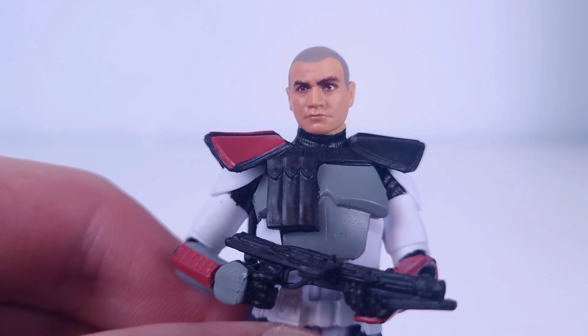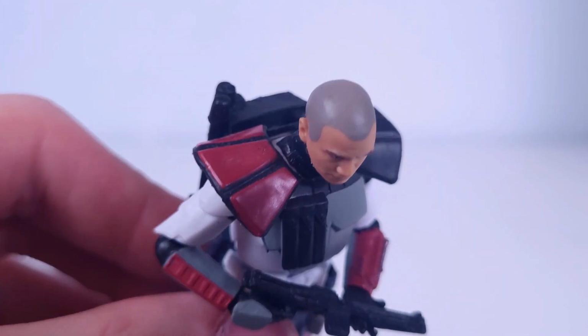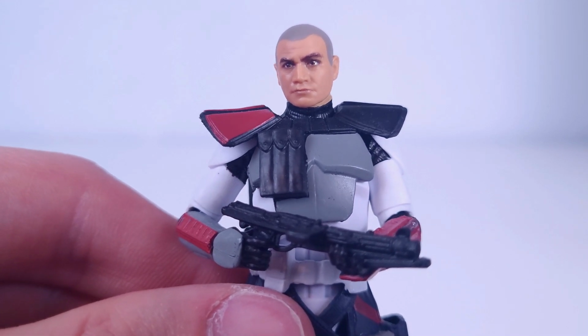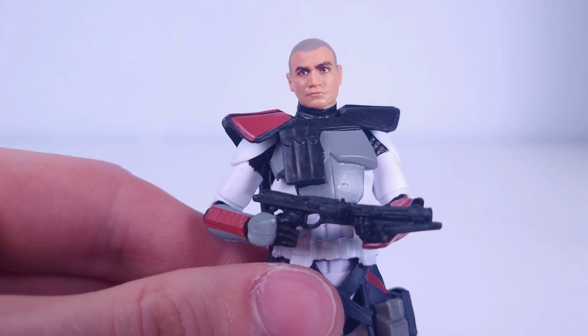And taking Commander Colt's helmet off, you can see we get a much different head sculpt underneath there, and I think it clearly looks really painted on. I think it looks kind of bad, honestly. But the paint and the sculpting for the face itself does look very good. But it is just nice that we did get removable helmets with these guys.